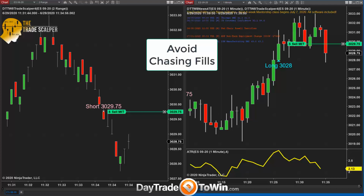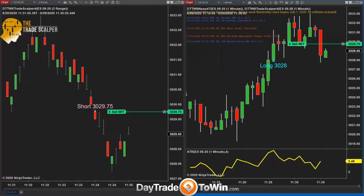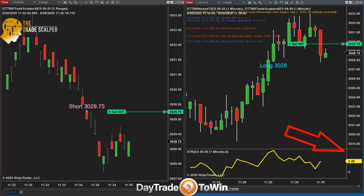If it doesn't happen like the last signal, that's fine. I'm not going to move the order. I also look at the ATR. So you figure easily 2 points can be made on this trade, if not more, maybe 2.25. But I'm going to be conservative. Look at 2 points, 2.25 for a trade like this.